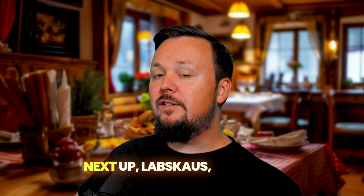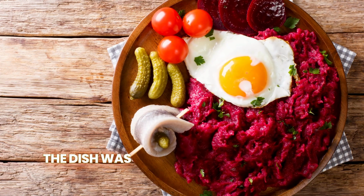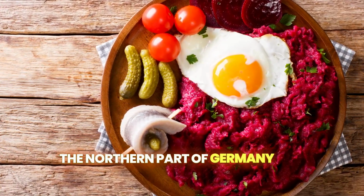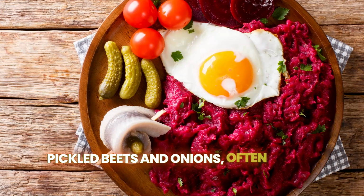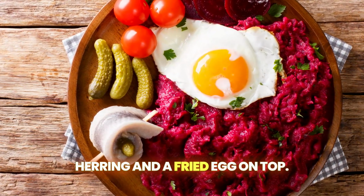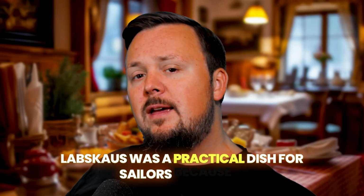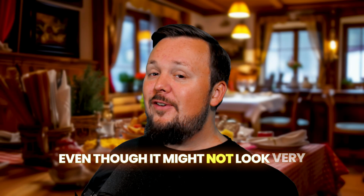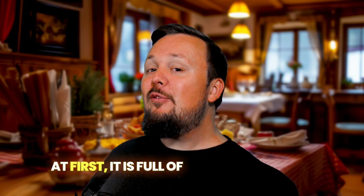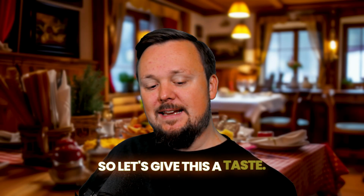Next up, Labskaus, a sailor's dish from northern Germany. I admit this is a little bit unusual. The dish was originally made by sailors in the northern part of Germany and Scandinavia. It's a mix of corned beef, mashed potatoes, pickled beets and onions, often served with pickled herring and a fried egg on top. I know, it sounds like a bit of a strange combination, but trust me on this. It's good. Labskaus was a practical dish for sailors because it used ingredients that could be stored for long voyages. Even though it might not look very appetizing at first, it is full of flavor, especially if you like salty and tangy combinations. So let's give this a taste.